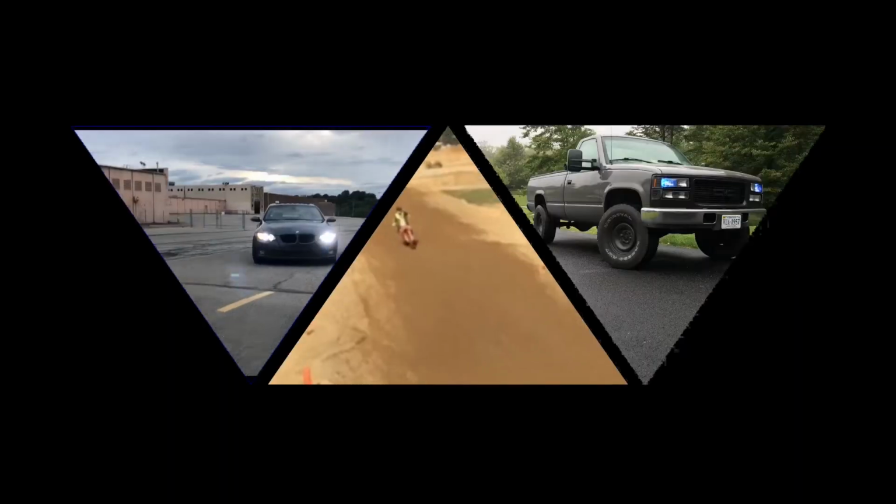If you are interested in the N54 motor, you are in the right spot. We'll get to it right after this.